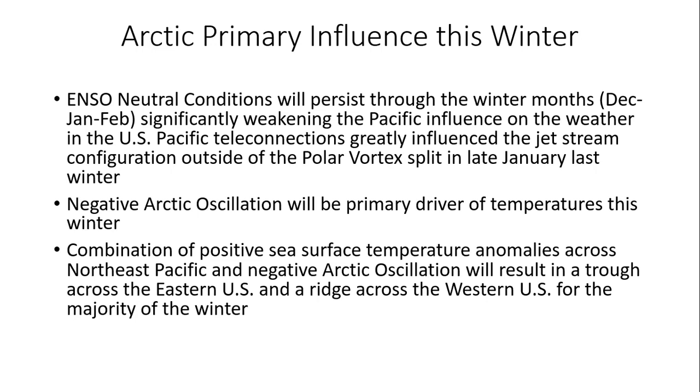All right, so what we're expecting is more of Arctic influence, Arctic driving influence this winter, with a negative Arctic oscillation being the primary driver of temperatures. The combination of the positive or warmer than normal sea surface temperature anomalies across the Northeast Pacific, as I showed, and that negative tendency of the Arctic oscillation is going to result in more of a trough across the eastern United States, colder than normal temperatures, and that ridge and warmer than normal temperatures across the western U.S. for the majority of the winter.